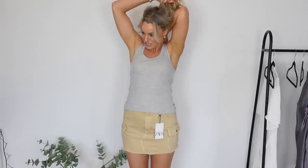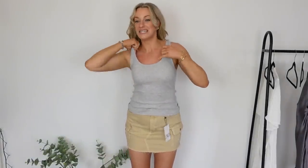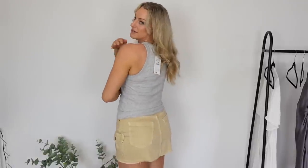Okay, yes, this is just perfect. Just what I was looking for. I'm in love. Sometimes really good basics are hard to find. This is $8.99. This is exactly what I've been looking for. And I've still got my bra on, look, and I've just lifted the straps up. So that's perfect. And the skirt, I don't know if I mentioned, was $29.99. I think the denim one was too.